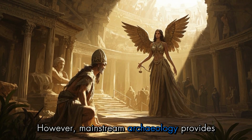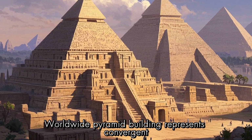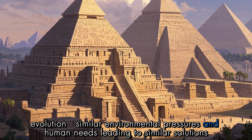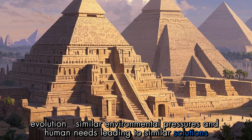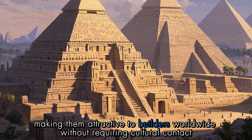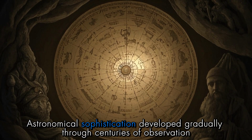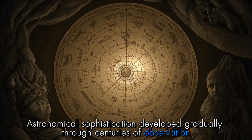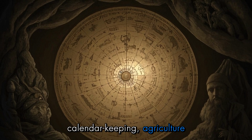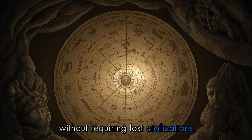However, mainstream archaeology provides alternative explanations. Worldwide pyramid building represents convergent evolution, similar environmental pressures, and human needs leading to similar solutions. Pyramids are naturally stable structures, making them attractive to builders worldwide without requiring cultural contact. Astronomical sophistication developed gradually through centuries of observation. Ancient peoples everywhere studied the stars for practical reasons, leading to sophisticated astronomical knowledge without requiring lost civilizations.